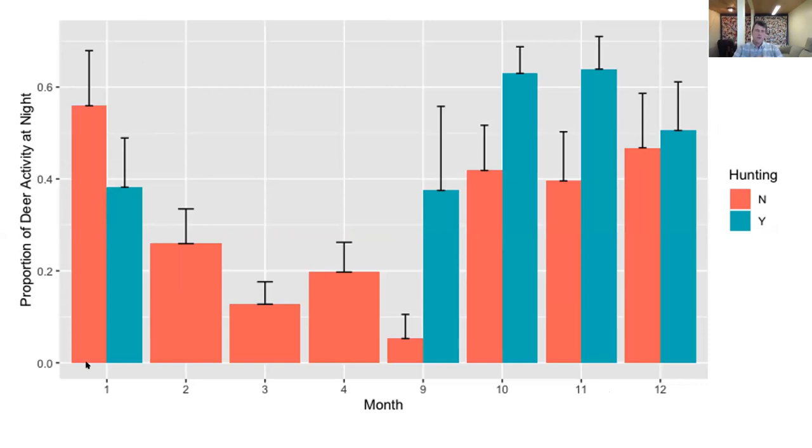And so here then now, these are the same data broken down by month. And so January through April, and then September through December. And we focus mostly on these 3 months here where we saw the most hunting activity. And the blue refers to sites that allow hunting and the red to sites that don't. And so what we were interested in is whether or not the presence of people, and particularly hunters, were causing deer to be more active at night. And so on the y-axis, we have the proportion of total deer activity that occurs at night. So this could scale from zero, meaning they're never active at night, to one, meaning they're always active at night.